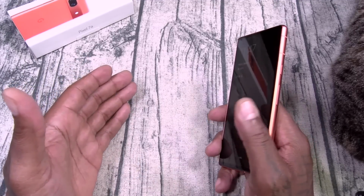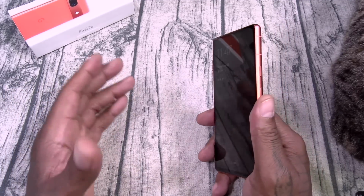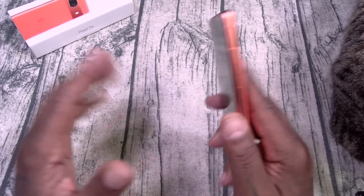For some reason, I keep saying Google, like Google Gaga. Google, I'm just going to say Pixel. Let me say it one more time.